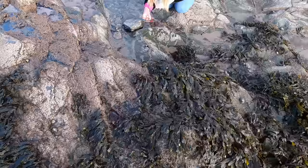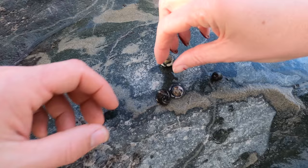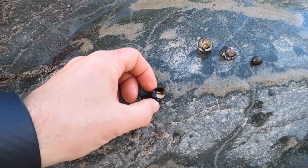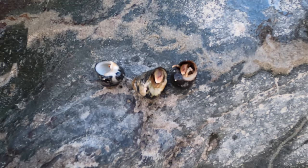What have you found? Some different sizes of hermit crabs. It's like a little family. There's a teeny weeny one in there. Pretty. So keep an eye out, because there is one called a St. Piran's crab. It's got black and white eyes and stalks on it. Turn them over. Watch them come out. There's a teeny one in there.